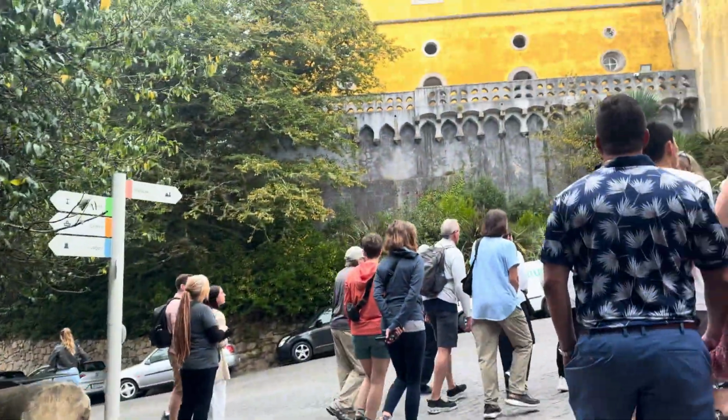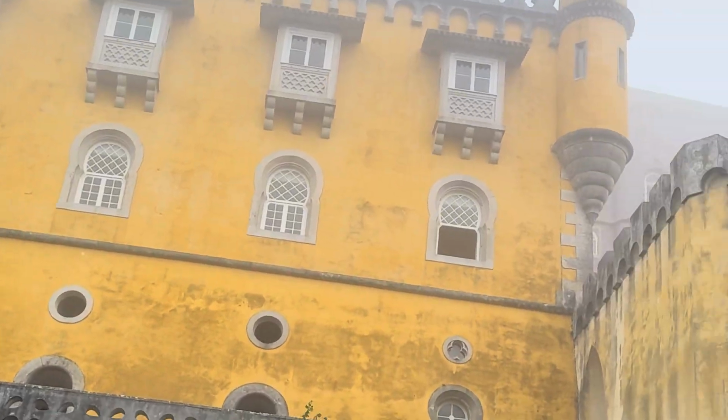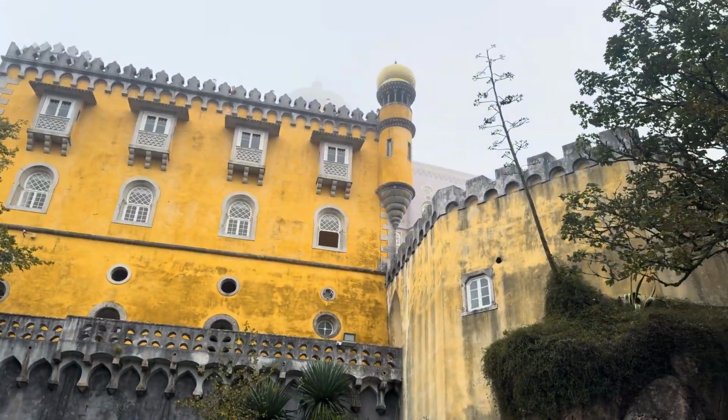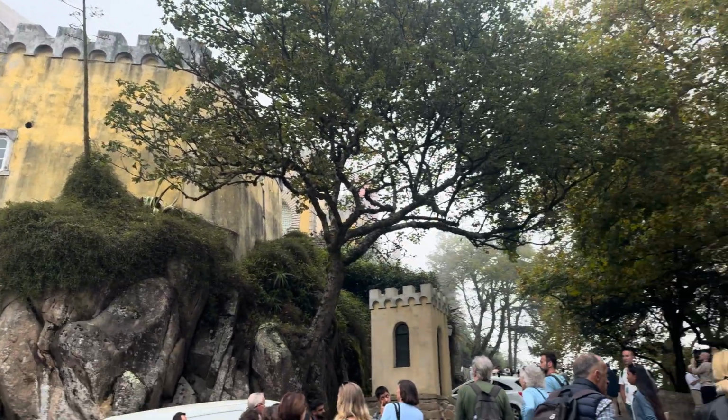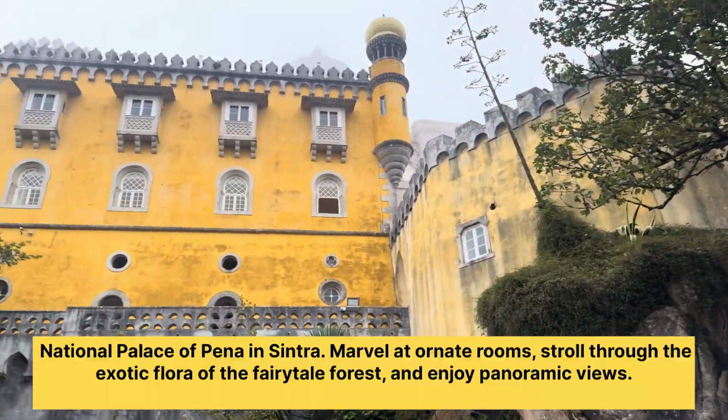Here there is a slope where you have to walk up, and we are a little tired climbing up. You can see this. There is a bus for senior citizens, but we thought of exploring things, so we came up walking. You can see how beautiful the palace is from outside.